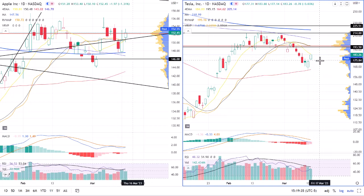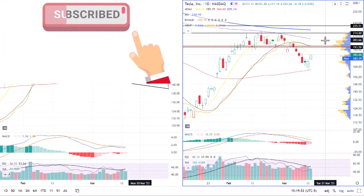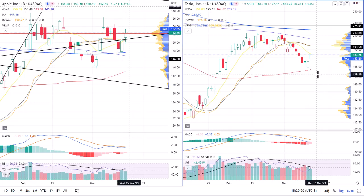And then you would expect to find some support and move back up to maybe 193.50 back at the trend line. You also have an area of higher volume at 195.20 and the VWAP sitting up there at 195.16. So looking for a retest in this zone, but certainly at an area where you could get a little bit of resistance in the short term.